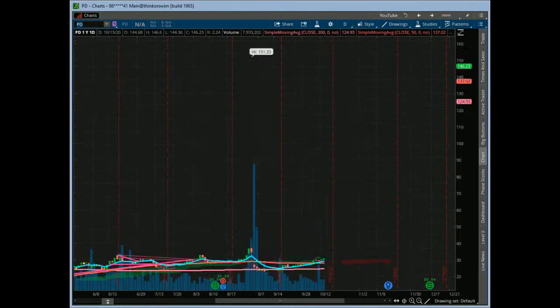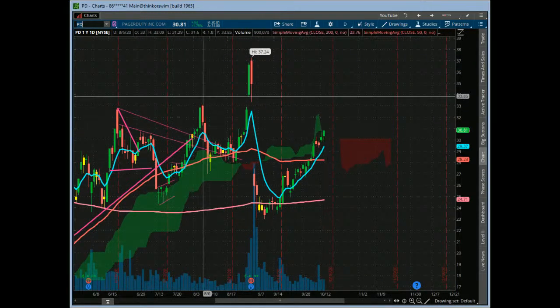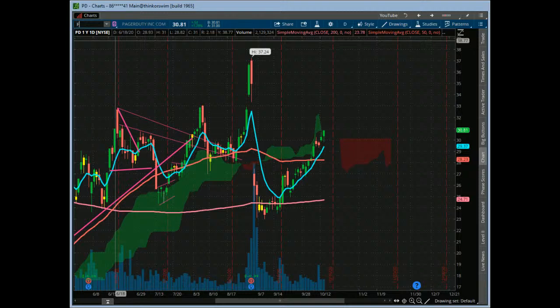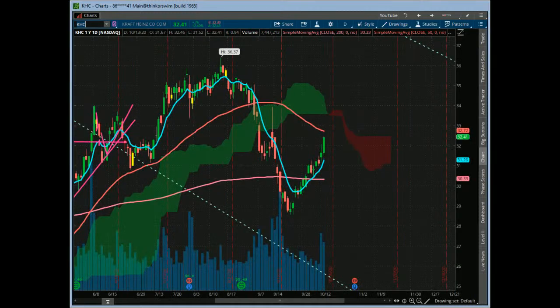PD. Not one that I would typically trade right here, but it is a nice move. It's coming out through the cloud right here, and let's see if that gets some follow through. And of course, KHC. Kraft Heinz is a tough one. Not a momentum name, but it acted like one a little bit today. A strong candle right here. It's heading right to the 50-day moving average, so a little bit of caution if it finds a little resistance right there. So good stuff. Thanks, Shirley.